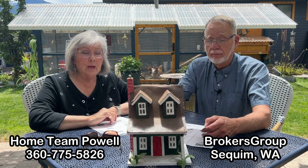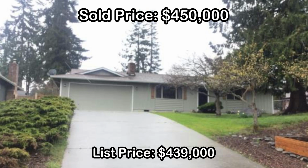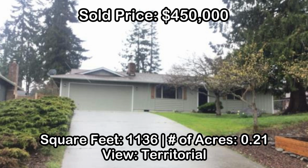Moving along, house number 7 in Port Angeles, on West 12th Street. Listed for $439,000. It sold for $450,000. 2 bedrooms, 2.5 baths, built in 1979 with 1,136 square feet on 0.21 of an acre and a territorial view.